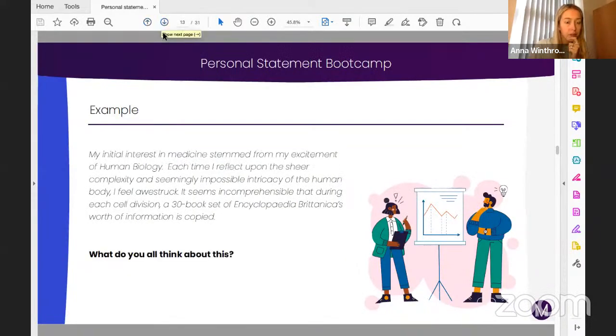So I'm going to go the wrong way. Right, I'll read this one. My initial interest in medicine stemmed from my excitement of human biology. Each time I reflect upon the sheer complexity and seemingly impossible intricacy of the human body, I feel awestruck. It seems incomprehensible that during each cell division, a 30-book set of Encyclopedia Britannica's worth of information is copied.